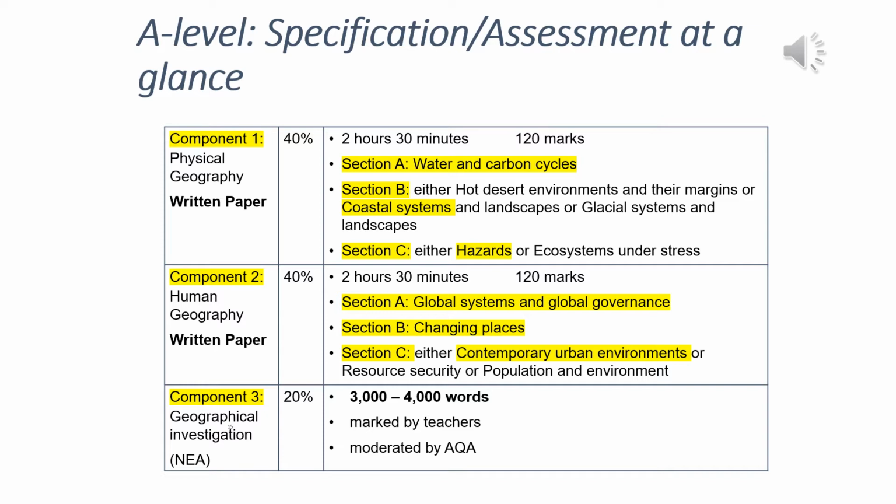Section A will be on the compulsory element of the physical geography, which is water and carbon cycles. Water and carbon cycles is quite a sciencey topic. It follows on quite nicely from some of your GCSE knowledge and brings in some of your knowledge of science as well. But it gives the foundations for the topics in physical geography that we then go on to study. So it covers the core knowledge that's needed for that physical geography.